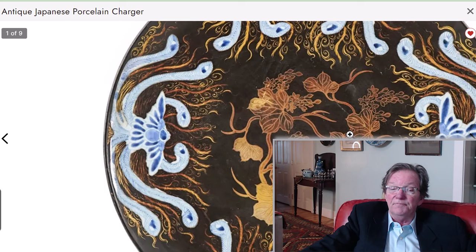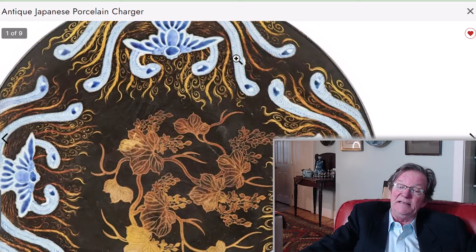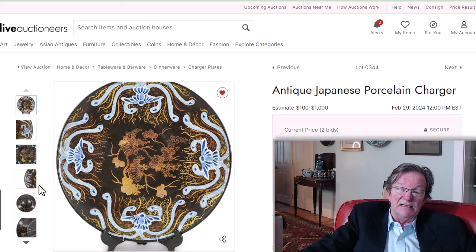It's a phoenix, I guess, coming in. And you have these long sort of stylized tails, or peacock feathers, coming off of it. It's very cool. And this is a big plate. As I recall, it was 18 inches in diameter. It's got a repair to it. It's not perfect, but it wouldn't bother me at all.